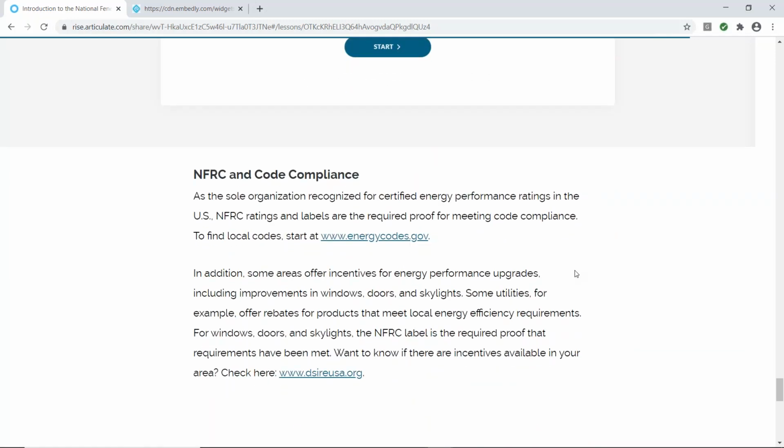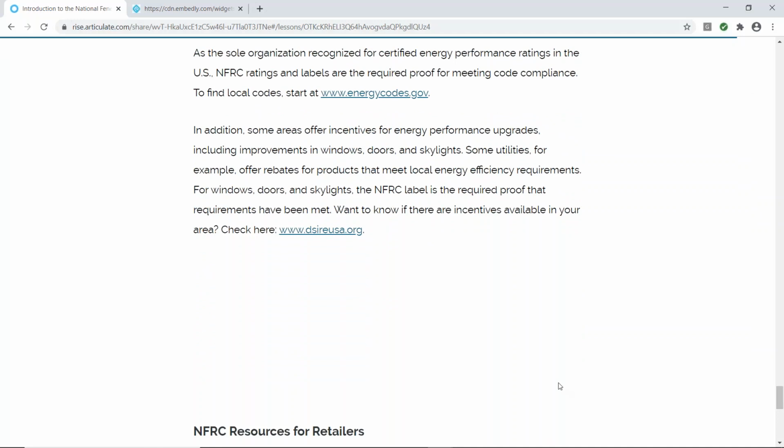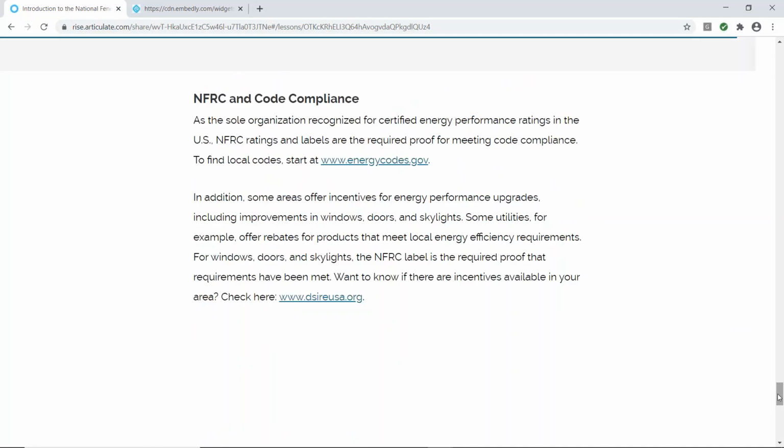So finally, we do want to mention code, NFRC and code compliance. We want to emphasize, like we said earlier, that we do not set any code requirements, and by all means, we are not code experts. However, we do recognize that NFRC ratings are an important piece of the puzzle, so we do want to mention a few things in this presentation and leave you with a few resources. As the sole organization that is recognized for certified energy performance ratings in the US, the NFRC ratings and the labels can be what you need to meet required code compliance.